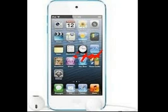Right, this is an iPod. It's a portable music player that can be used with headphones or speakers. And you can play games, and you can surf the internet, and you can listen to music, and you can do all kinds of stuff with it. And this is how music players have evolved. It went from the record to the iPod.